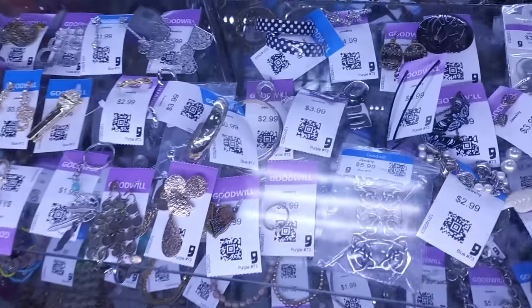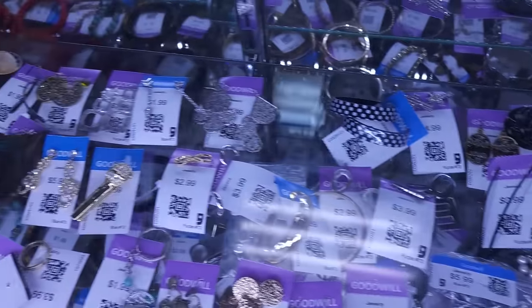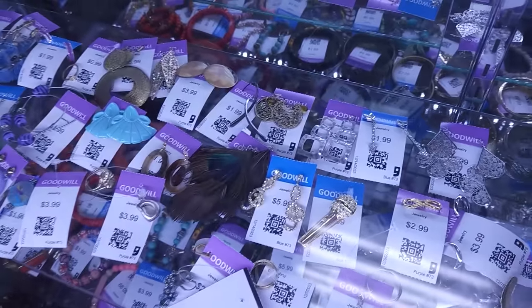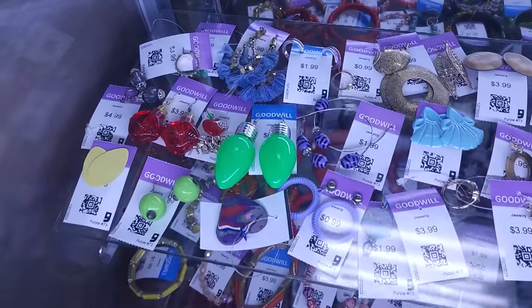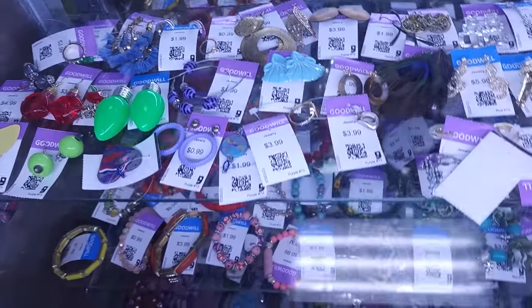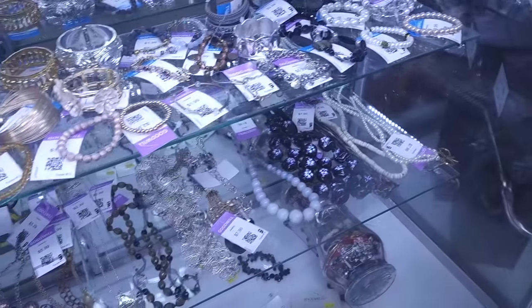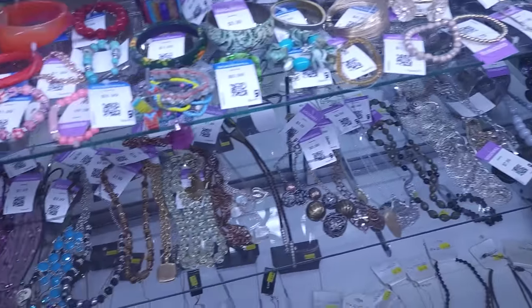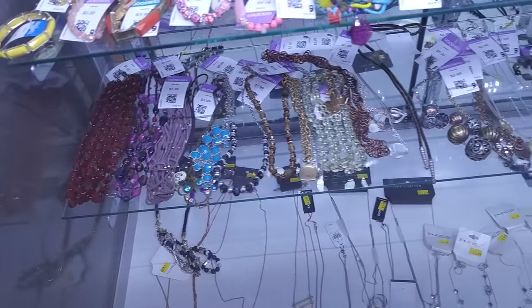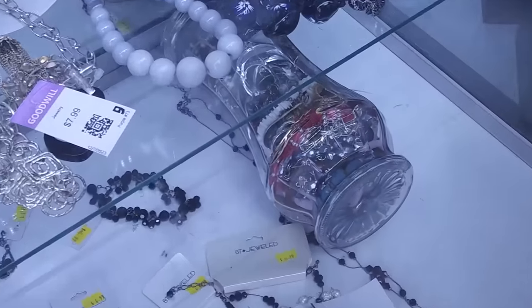Let's head up to the jewelry. Lots of purple tags, lots of half price. Let's see if there's anything worth looking closer at. I do like the peacock feathers. Nothing too exciting in here though. Let's look down here. More pearls. No, I just don't really see anything that I want to pull out. Not even the jewelry jar.